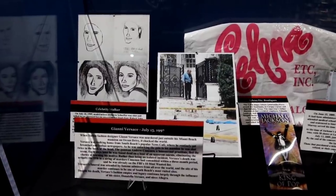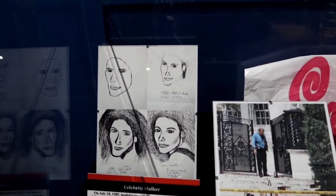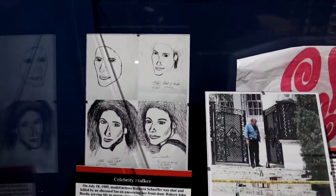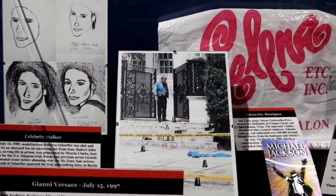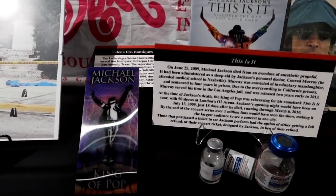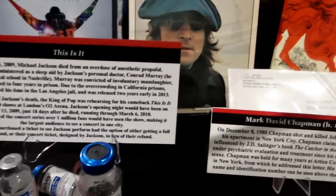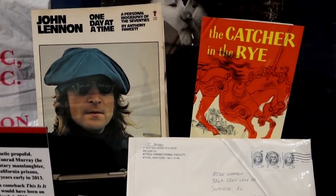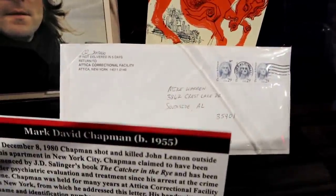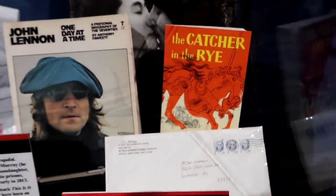And then this case actually says this is crimes against celebrities. So we have the celebrity stalker back here, Rebecca Schaefer. That piece of garbage, Robert Bardo. And then Johnny Versace, Selena, of course, Michael Jackson. There's propofol bottles. And then Mark David Chapman, who of course killed John Lennon. Here's some of his mail. Of course, he thought he was Holden Caulfield, Catcher in the Rye.